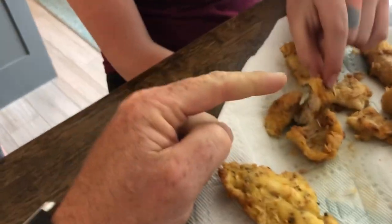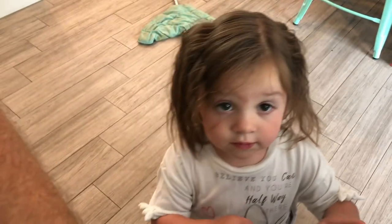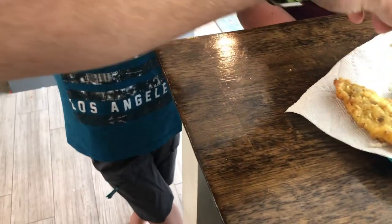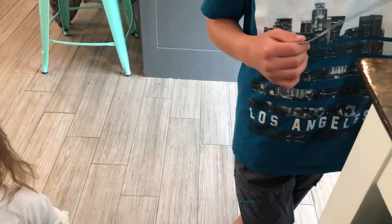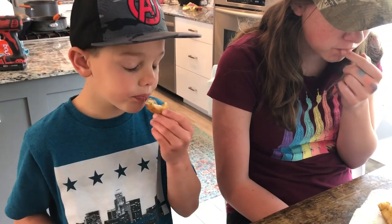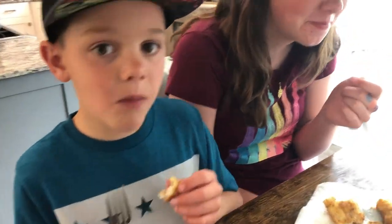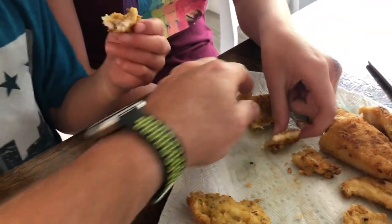All right, so we have catfish here, bass, testers. Kiwi, say hi. Okay, you got a piece of fish? So, catfish first. Ew. You don't like it? What do you think? It just tastes funny. Now we'll go with the smallmouth.